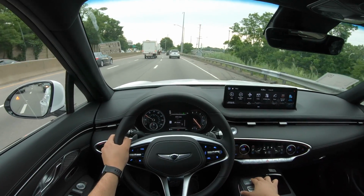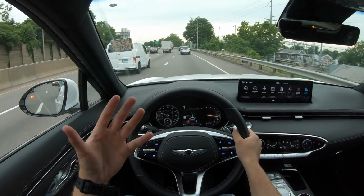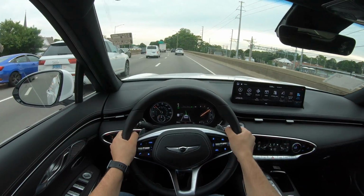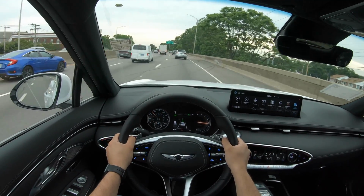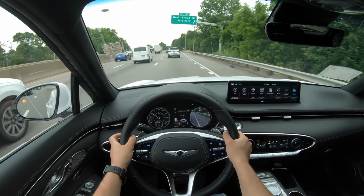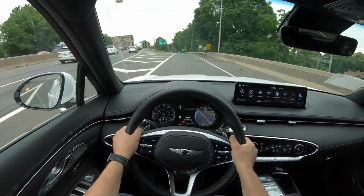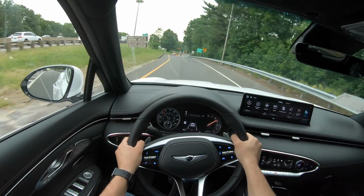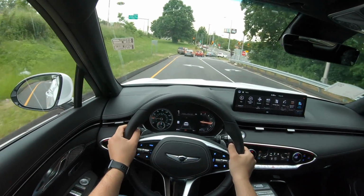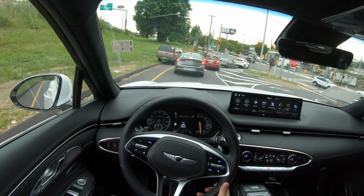Let's go ahead and put the SUV in sport. Transmission is very nice and responsive. I'll talk about the engine and transmission when I'm on the other side of the highway. Yeah, definitely the power is good. Transmission is nice and smooth. And it does have a camera right there. Transmission goes all the way down to first gear. Very nice and responsive.